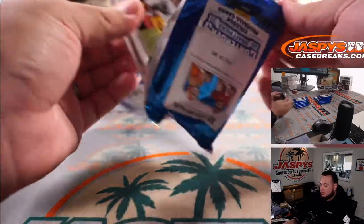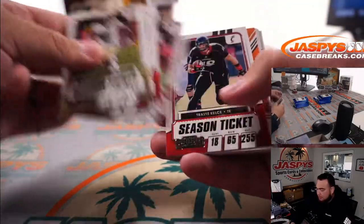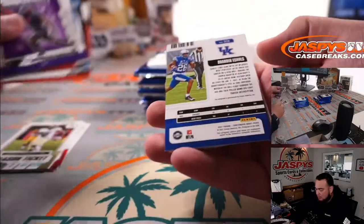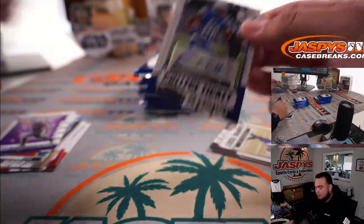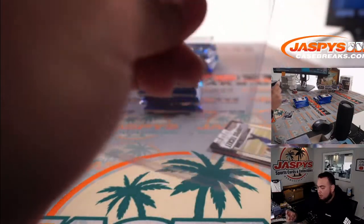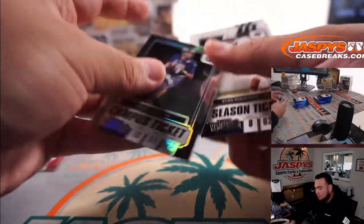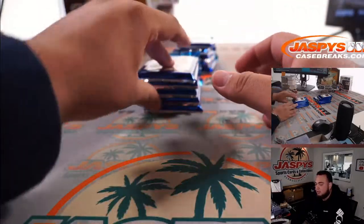My first time seeing this guy. That was actually not here these last couple days. But I'm sure it's some nice stuff. Little Trevor Lawrence insert. And our first one is out of Kentucky. Brandon Eichels. A college ticket. We have a campus ticket, Jordan Love. Looks like a little foilish. Anything else should be a veteran ticket. Pack 3.